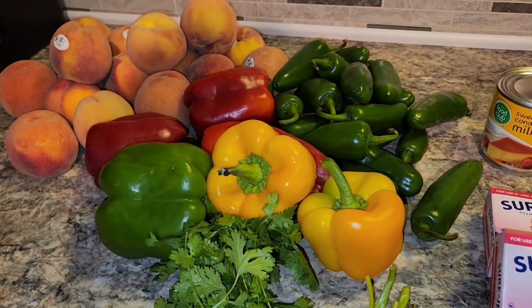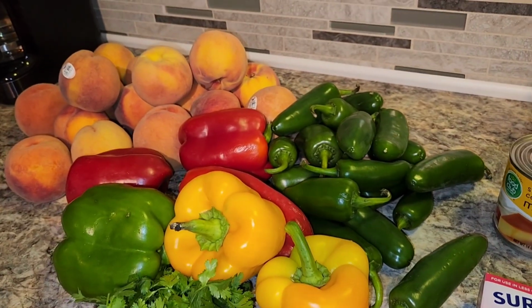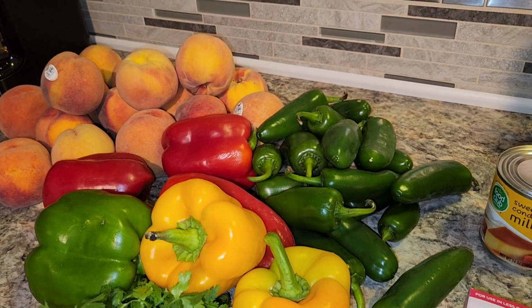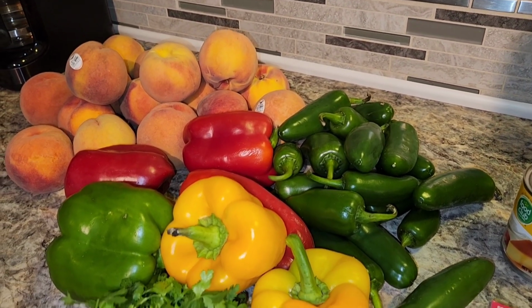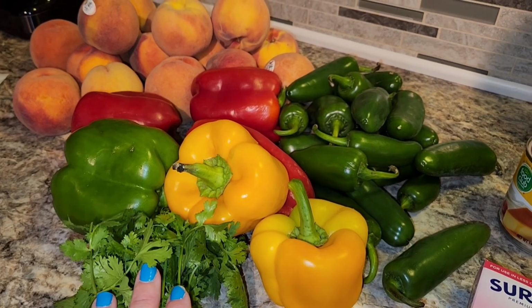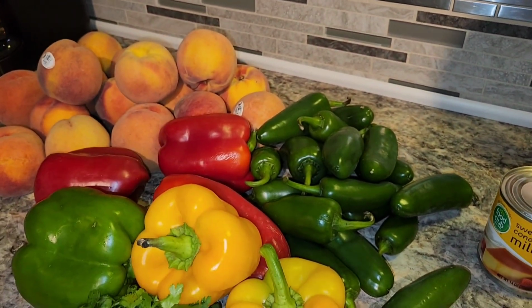Then we've got some produce. So I have already made a batch of peach salsa. I'm going to be making another batch of peach salsa. I already have red onion to go in it. I needed some cilantro to go in it. I also needed another red bell pepper, and you can see some peaches back there.